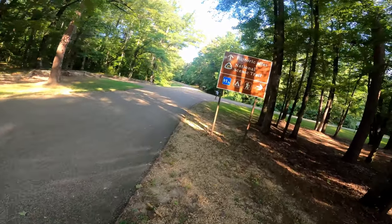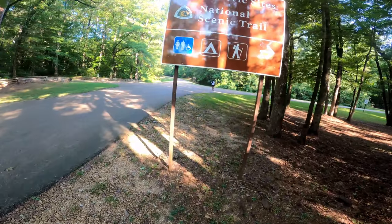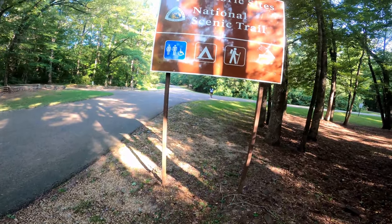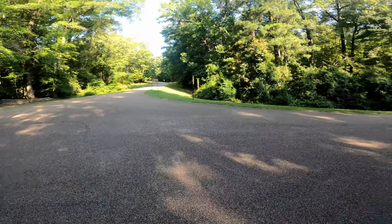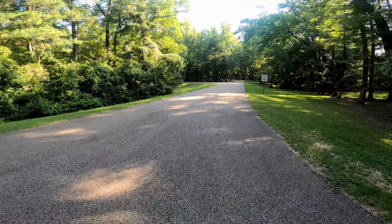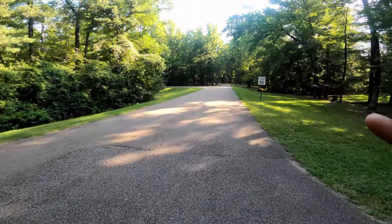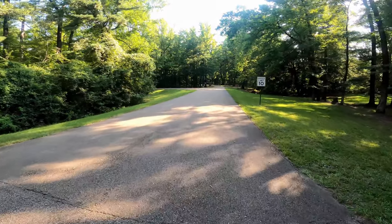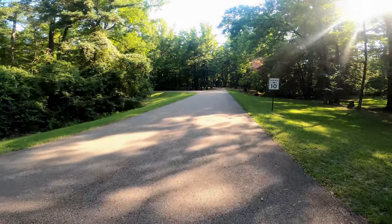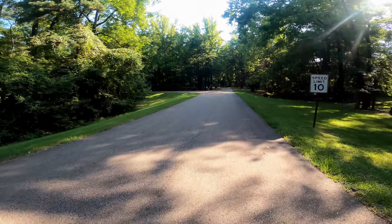You coming in, you will run into this sign where you cannot miss it. Historical sites, National Scenic Trail straight ahead, campground, hiking, restrooms. As you can see, we turn right, and now we're about to approach the campground. As you come in here, speed limit is 10 miles an hour, and it's a one-way loop going all the way around. So we're gonna go to each site. Well, probably not each site. We'll show you some of the best sites.